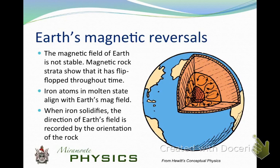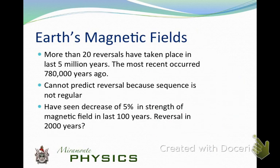We know that there have been reversals of the magnetic field historically. The magnetic field of the Earth is not stable. By looking at layers of rock, we can see where the direction of the magnetic field has changed or shifted throughout time. We've had about 20 reversals in the last 5 million years, the most recent 780,000 years ago.